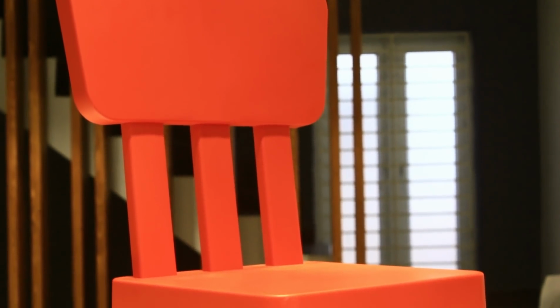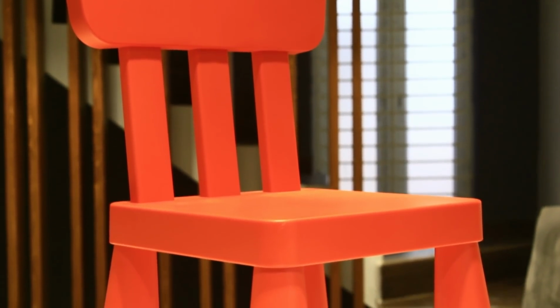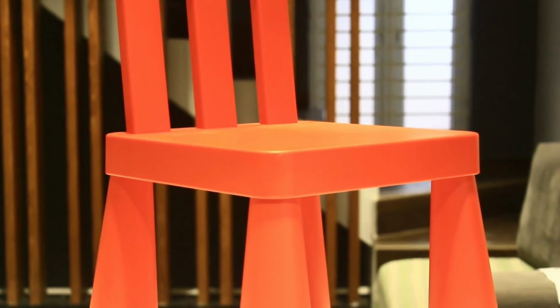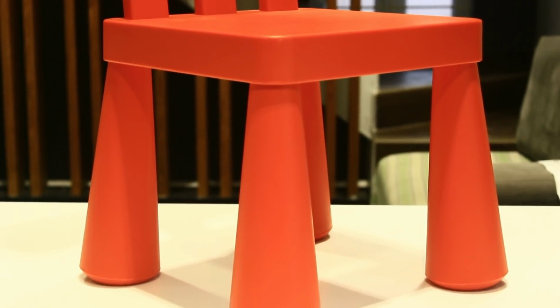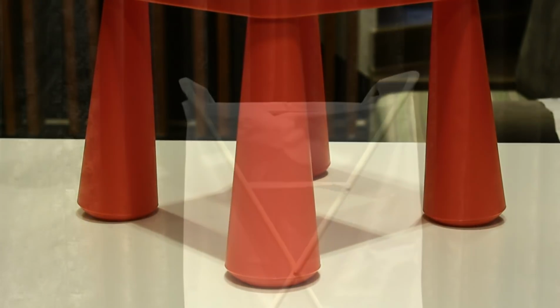And the next one is this kids chair, and the price of this is 799 rupees. And this is a real deal for us, a good deal for us, because the quality of the material is really very good and there were many color options available.